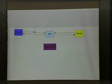Okay, so I'm going to go through a couple scenarios here. We have an infected machine, we have an IRC server, we have a herder. The infected machine comes in and says hi. The herder controls it through the IRC channel. We have a researcher. The researcher comes in here and sniffs the traffic.